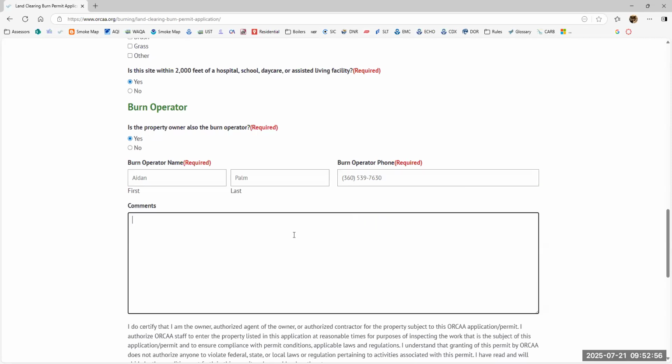Something like that. And then in the comments, that is for the burn operator to enter in specifics, maybe something they want the inspector to know when they're going to permit the land clearing burn application. So in this instance, I could say I have extra piles, but not going to burn them on the property until 2 years or something like that.